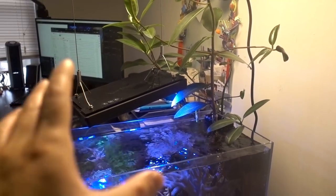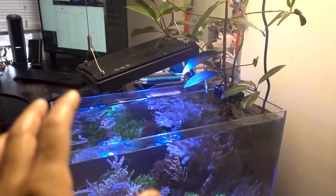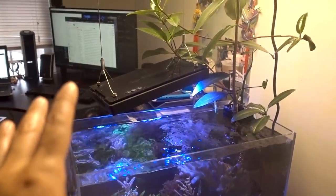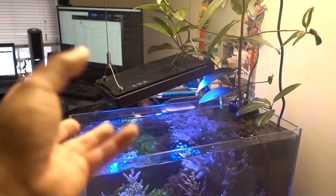One frequently asked question for this tank is what equipment and what kind of filtration I'm using for this soft coral and macro algae tank. So really quickly, I'm gonna run through the equipment list. It's gonna be less than 1 minute, and then we'll jump into the actual update.